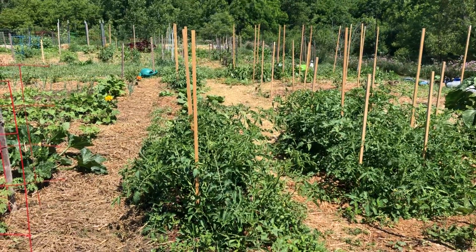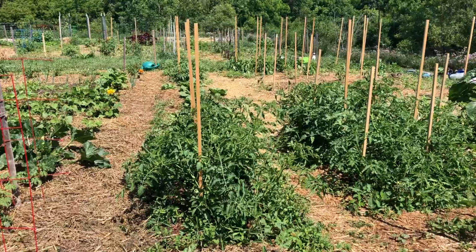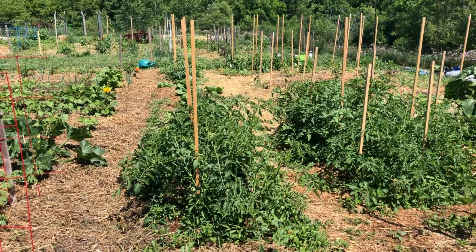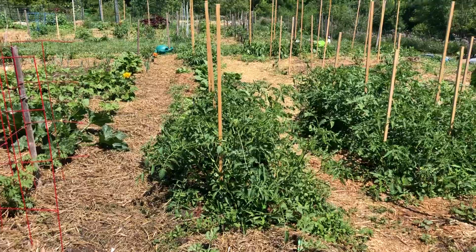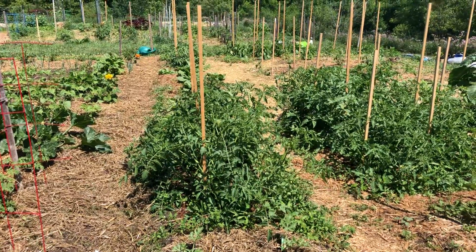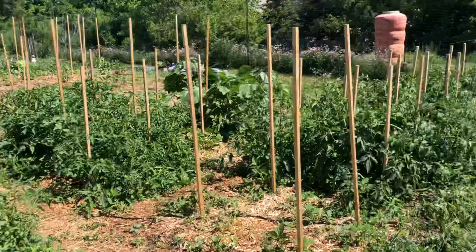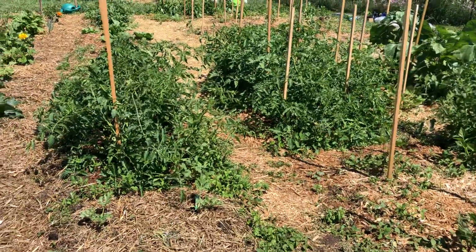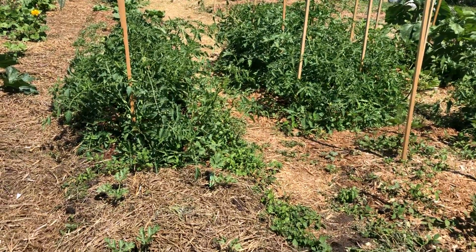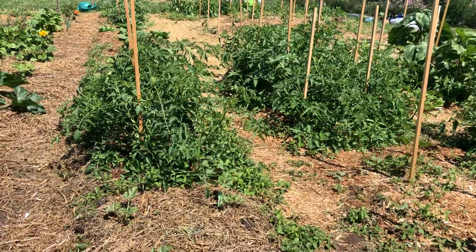This is an update on June 16th on the status of my garden. Just to clarify, my garden plot starts where this pathway is on the left-hand side here, and it's everything to the left of that. So you see this row that I'm pointing at here all the way to the end over there. So I'm going to start from a different corner from last time. It's been about 6 days since the last update, and there have been quite a few changes.